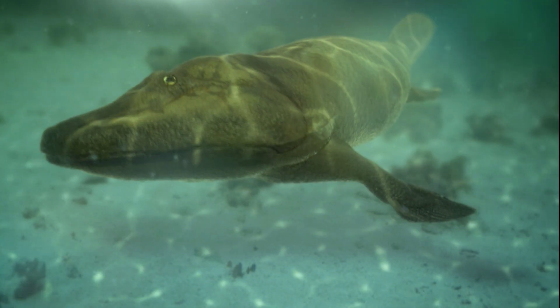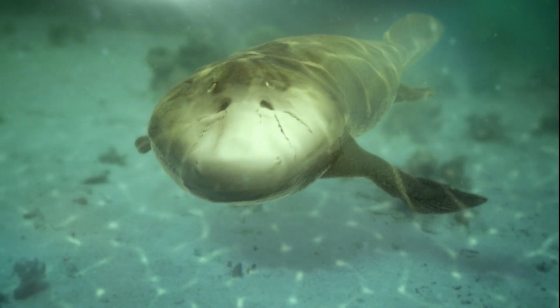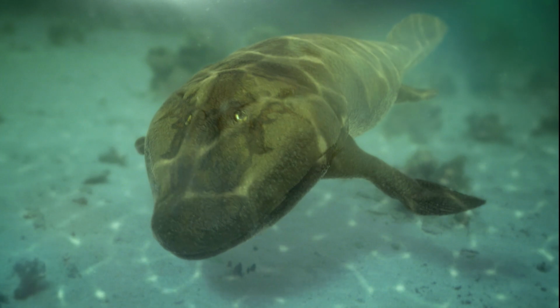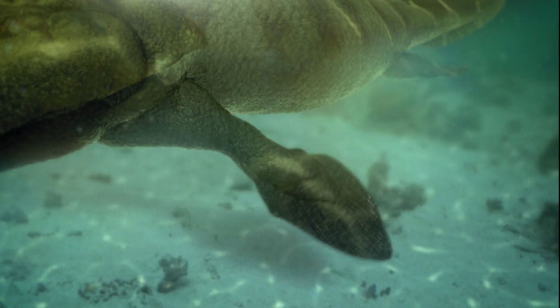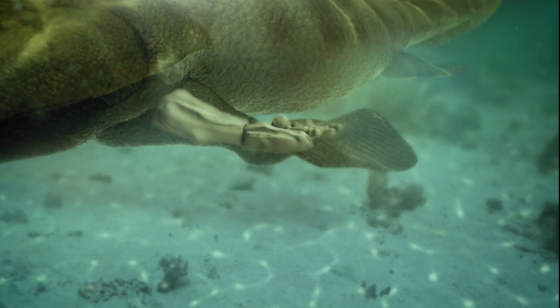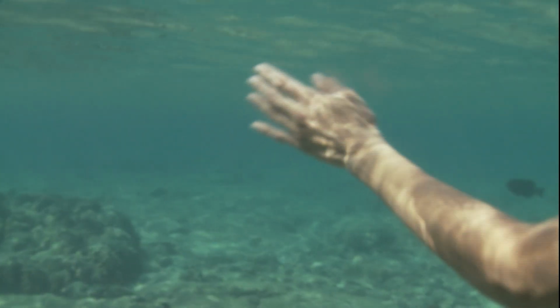Tiktaalik is the first vertebrate to develop a free neck that allows the head to move independently of the shoulders, a good adaptation for catching prey in confined environments like a swamp. And there were other anatomical innovations that stuck. Tiktaalik developed mobility in its wrist joint. It could flex the wrist to propel itself forward, a physical trait that was passed down through all limbed animals, all the way to us.